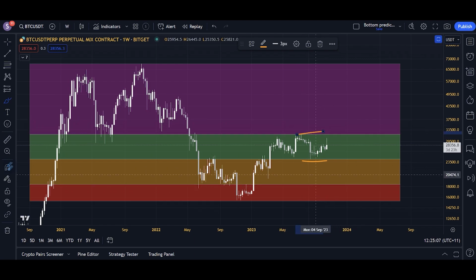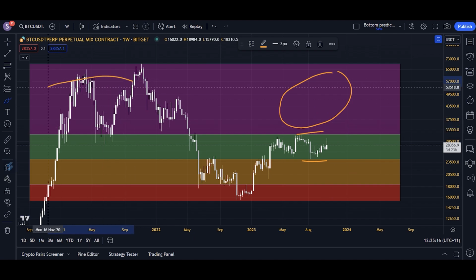And the other rectangles represent previous ranges we've been in on Bitcoin. But currently that is the range, right? 24.5K to 32K. We break above 32K, we enter this pink range, and that is where we saw the vast majority of the bull market returns in 2021 and very high volatility. So we want to be doing that.